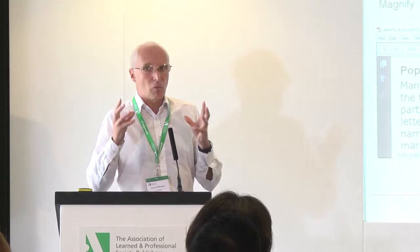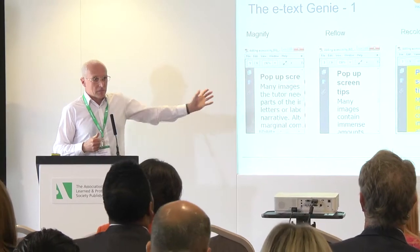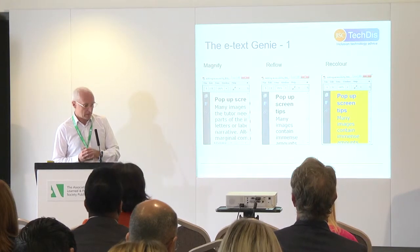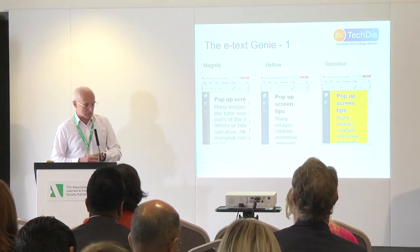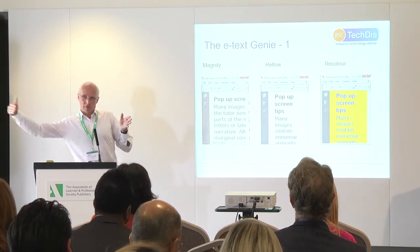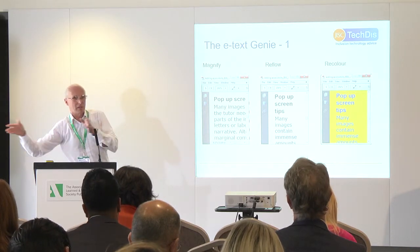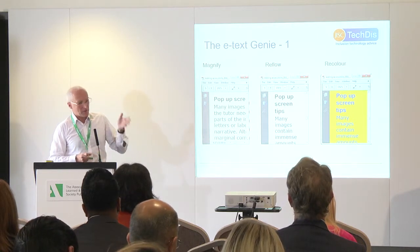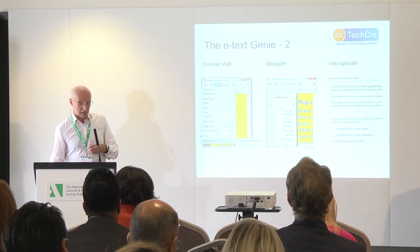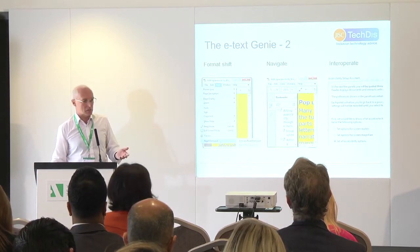The magical things that well-structured, accessible text can do include the things on the screen here. Magnifying text, that benefits a whole range of potential readers, learners, researchers, students, staff. And of course, magnifying text is only one part of it, because if you magnify the text and then you have to go three quarters of a metre to the right off the screen to get to the end of the sentence, that's no good. So magnifying with reflow is critical. Being able to recolour the text makes a big difference to a lot of learners, a lot of users and readers. Being able to format shift, being able to listen to it in audio if you wish to, is important.